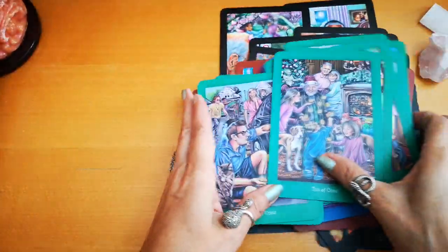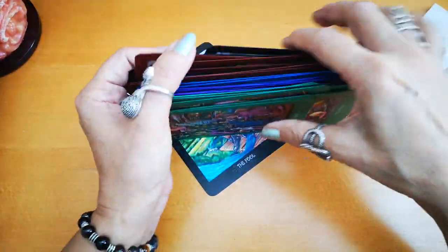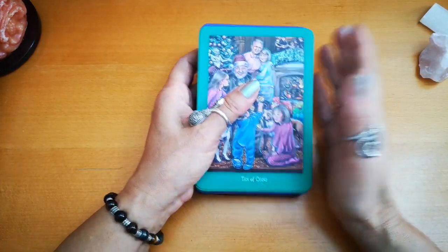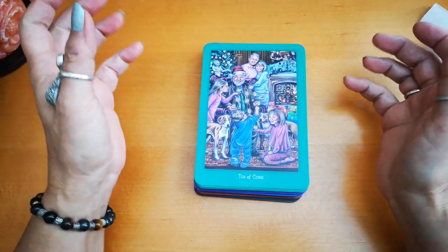So that was the last deck I'm sharing with you. It's the Everyday Enchantment Tarot, and it's a nice deck. And now I have shown you my latest 10 decks that I purchased.